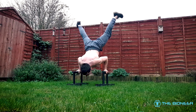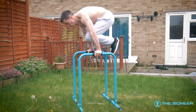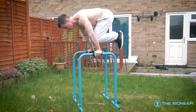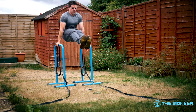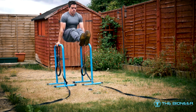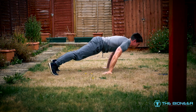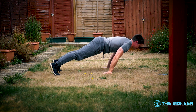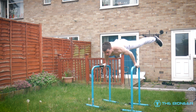Using dip bars and parallettes allows you to work on movements such as planche and handstand press-ups using a neutral wrist position, stronger grip on the ground, and greater clearance for moving your legs. This makes those moves slightly easier to learn and sustain, in turn allowing you to develop advanced calisthenics skills. Learning moves like the planche and its various progressions is something I highly recommend. Even if you never accomplish these feats, you'll develop a lot of body awareness, mobility and strength simply from trying.